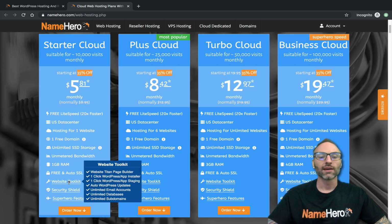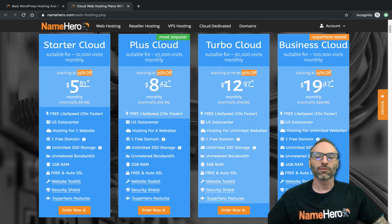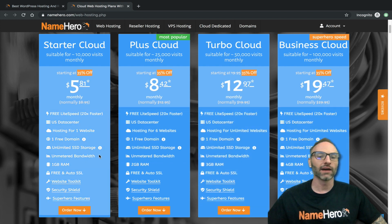Unlimited email accounts, databases, and subdomains. So again, you can create unlimited email accounts, but the more email you use, you need to pay attention to the number of files, because the more boxes you have, the more file allotment you're going to use.